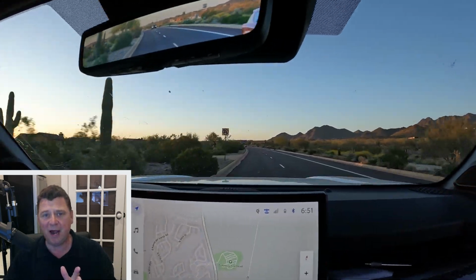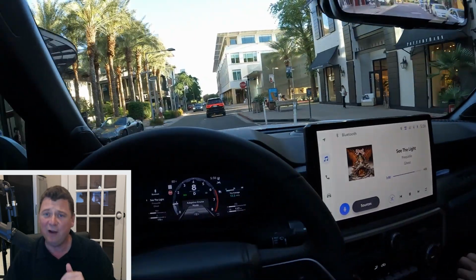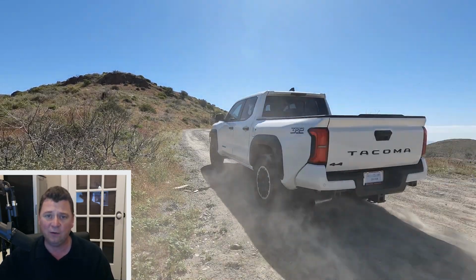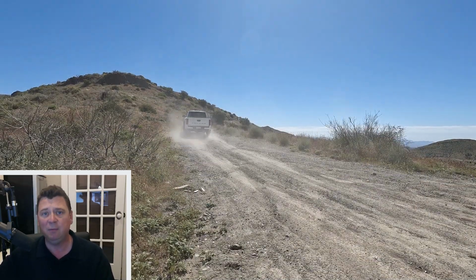So here's the bottom line. The 2024 Tacoma nails front seat comfort, even for really tall drivers. But if you're planning to carry adults in the back regularly, it's probably not the best fit. Still, for solo drivers or families with younger kids, it's a great setup.